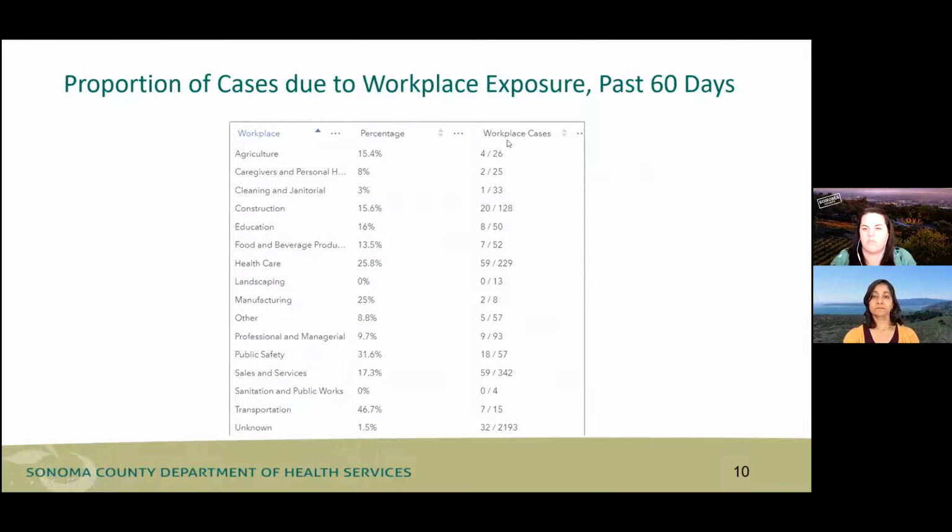When we look at these same figures over the past 60 days to look at recent trends, we can see that when we just look at the largest number of cases by occupation, we see the most cases in sales and service, healthcare, construction. But when we're looking at the proportion due to worksite transmission, the highest proportions are in transportation, public safety, healthcare, construction, and agriculture as well.